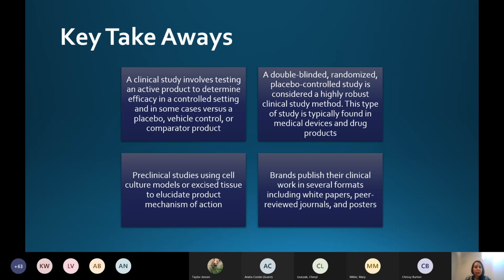And then brands publish their clinical work in several formats, including white papers, peer-reviewed journals, and posters. So I'm going to pause here and see if there's any questions. And I hate to do this to you all, but I need to open up my newest presentation because I need to find that. So are there any questions while I find the correct presentation?